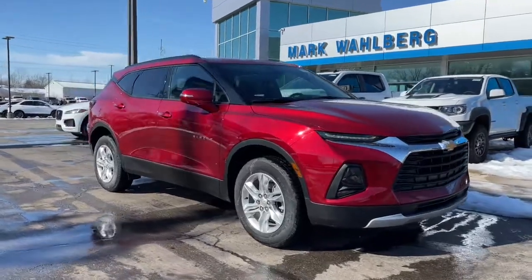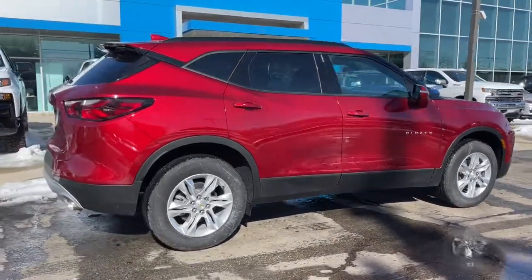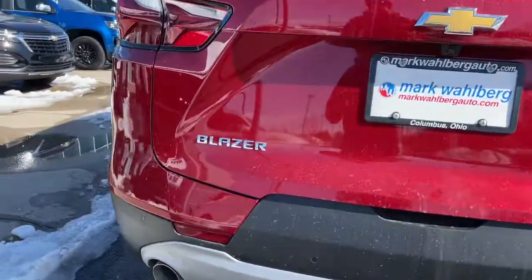You're gonna love the 2022 Chevrolet Blazer. This vehicle delivers the style, comfort, and efficiency you need to meet the needs of today's lifestyle. Confidence comes standard when you're behind the wheel, prepared for the journey ahead.